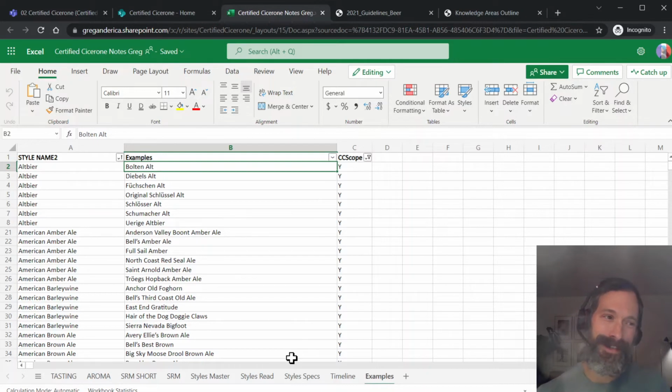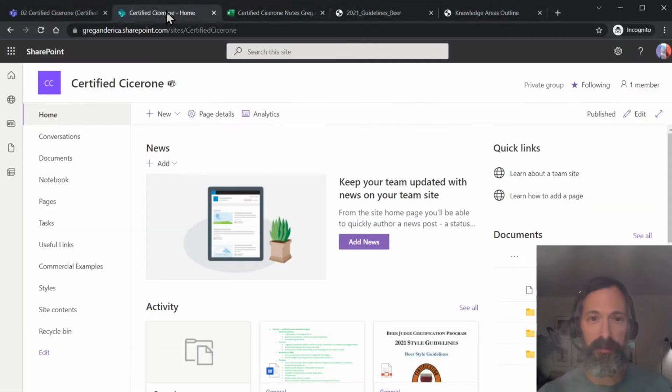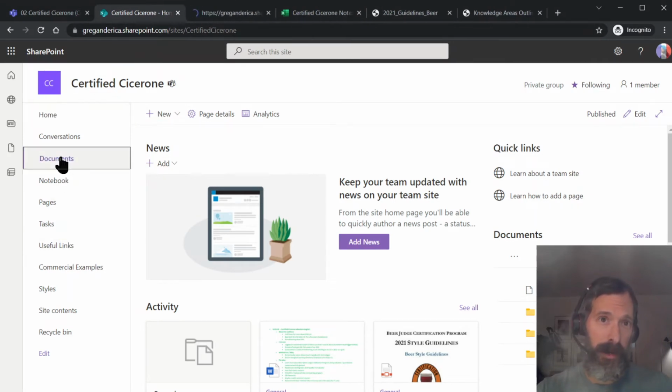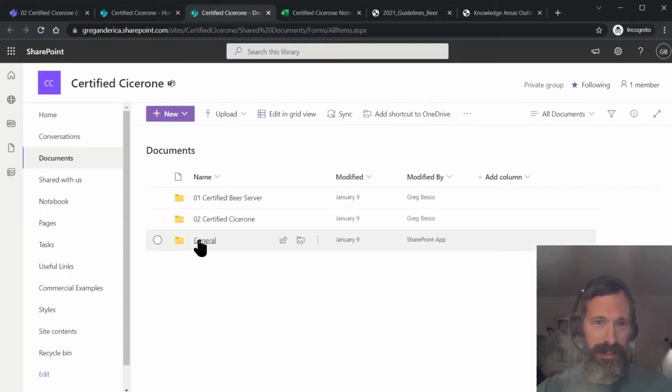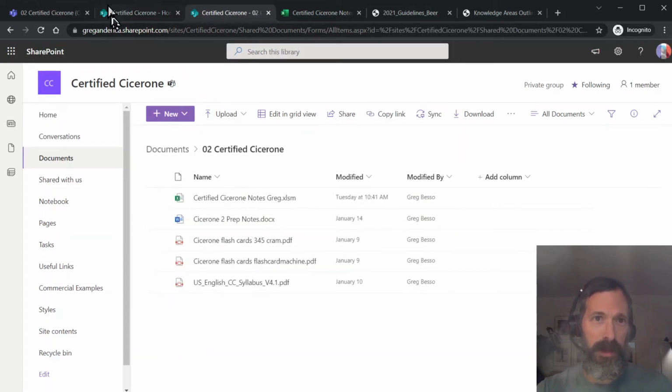But again, Excel doesn't really work on the phone. So then I said, you know what? I'm going to take all this stuff and copy paste it into SharePoint. And the reason I did that is it's a lot more user friendly and portable. So in SharePoint, for example, I got my documents. That's just the same thing that I've already uploaded and that I could see in Teams, all those files. It's always handy if you want to upload it or open it on your phone.